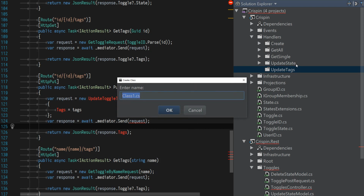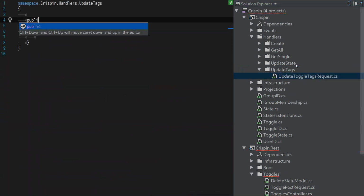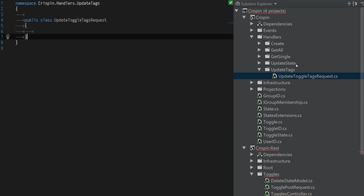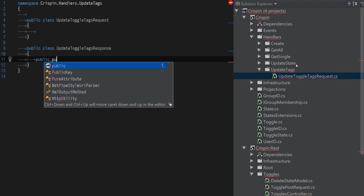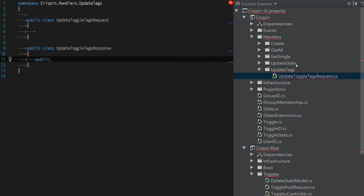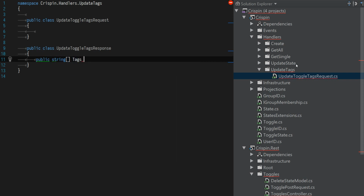And we shall create an update toggle tags request. And above that, well, let's do the response first. We'll have a public class UpdateToggleTagsResponse. I guess we can use an array here as well. We can use an array here of strings, which are our tags.